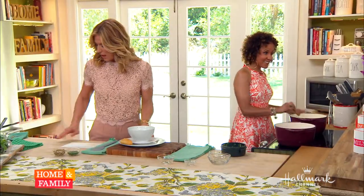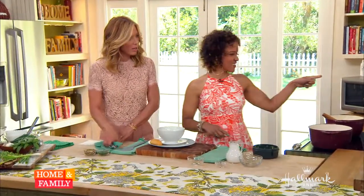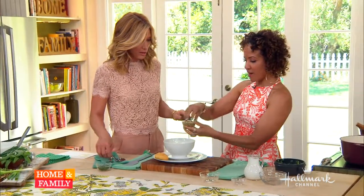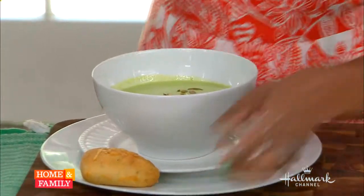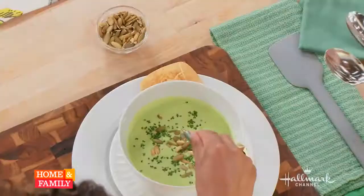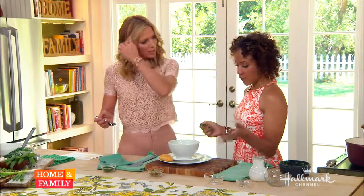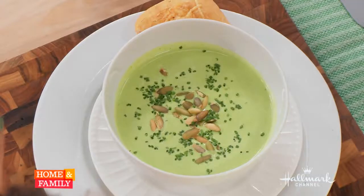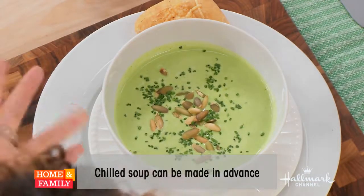Let me ask you, Brent, could you make this ahead of time? The whole thing? You can totally. The magic touch: you want to take some toasted pumpkin seeds to garnish, those are so good, and some chives. You can make this a day or two ahead. Serve it for your guests for brunch, weekend, the kids. Could I freeze it? You absolutely could freeze it. I would freeze it in small batches as you want to serve it, and keep it for about 3 weeks tops, no more than that.